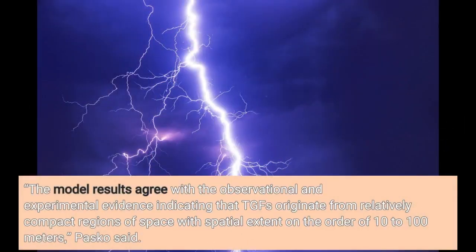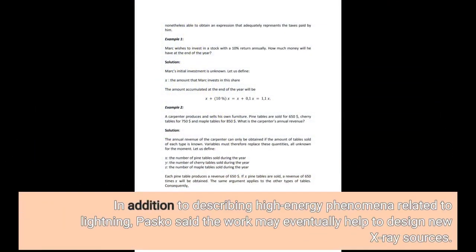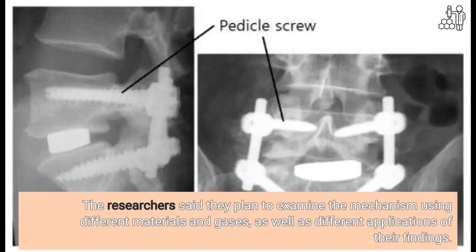The model results agree with the observational and experimental evidence, indicating that TGFs originate from relatively compact regions of space with spatial extent on the order of 10 to 100 meters, Pascoe said. In addition to describing high-energy phenomena related to lightning, Pascoe said the work may eventually help to design new X-ray sources. The researchers said they plan to examine the mechanism using different materials and gases, as well as different applications of their findings.